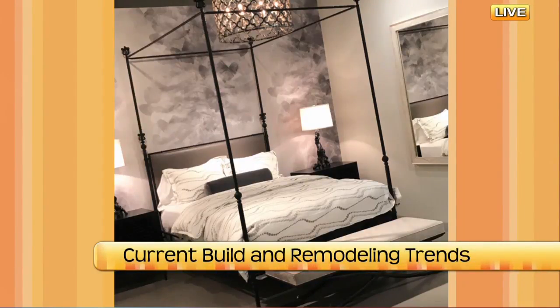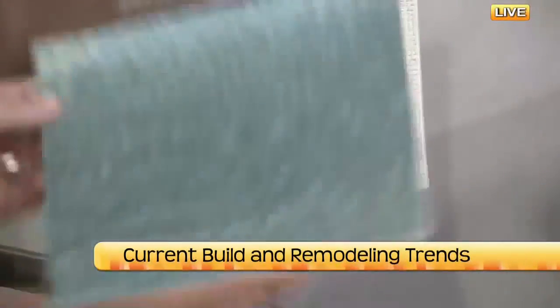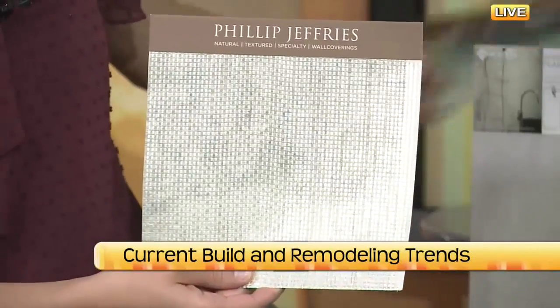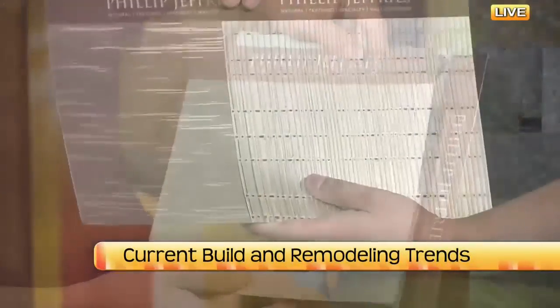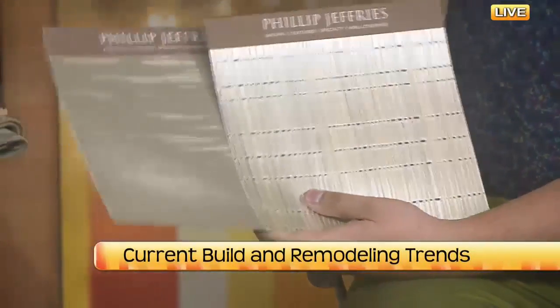I love that wallpaper is making a comeback, especially with some of the new trends out there too. Look at those and feel those. One major trend, not just it being wallpaper, is doing an accent with texture. So you can feel all these have a lot of texture on them. You can do that with a tile brick.